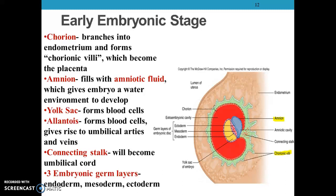So it's going to be surrounded in water. This gives it nutrients, keeps it moist, keeps it from drying out, and it's also going to add a little bit of shock absorption if something happened to the mother and she falls or something like that. Being surrounded in water is going to be a lot more forgiving.